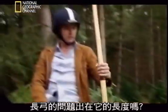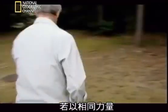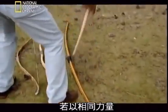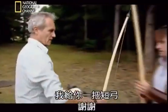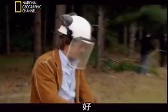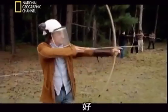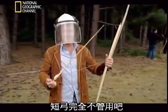So the problem with the longbow for this job is its longness. So what happens if you try to make a shorter bow with the same power from a single piece of wood? So I'll give you a short bow. Thank you. And some protective equipment. Right. Yeah, that's not worked at all, has it?